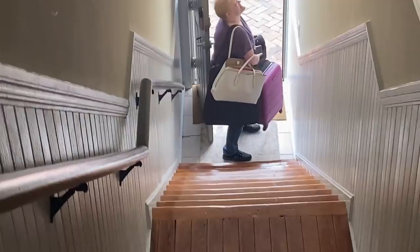Welcome and good luck with these stairs. You're here, you're here.